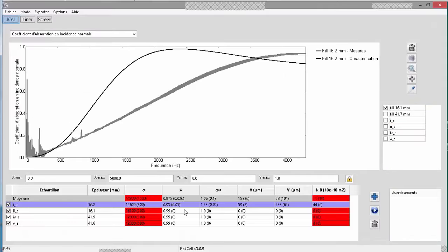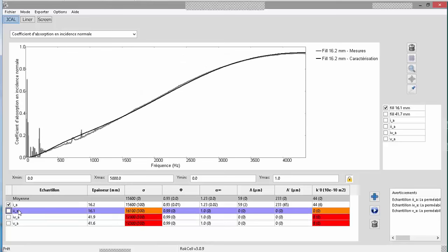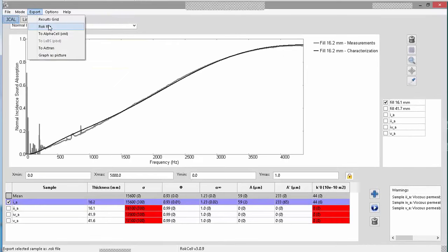You can do that for any of these samples, of these measurement samples, and at last you would have a good correspondence with your dispersion on the measurement. So that's how you could retrieve the material properties. What is more interesting here is that I can export directly with this tool. Sorry, I will put it in English, it would be more practical for you to read.